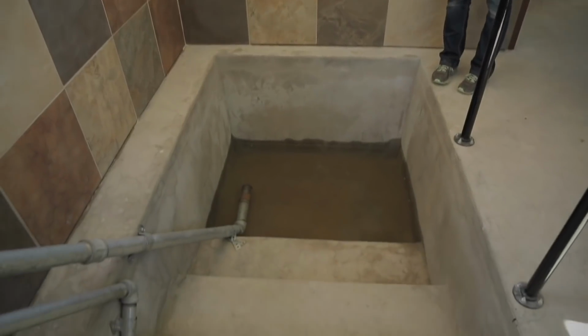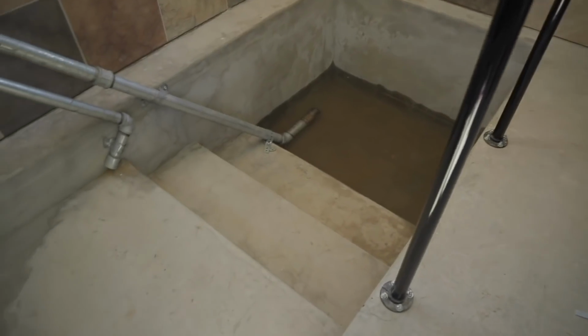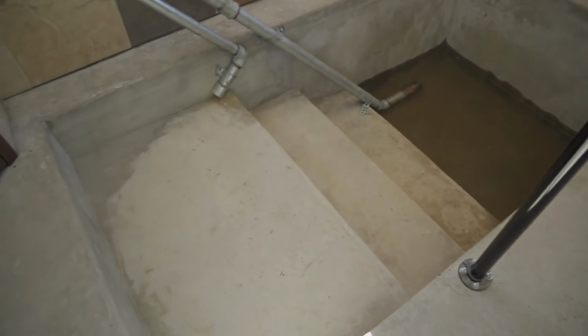So we'll start off with just shallow water that he can wade into, and hopefully we can raise the level up until it's filled to the top. Since we don't know how he's going to react, it could be a slow process, but we'll let him take the lead at whatever speed is comfortable for him. I'm so excited.